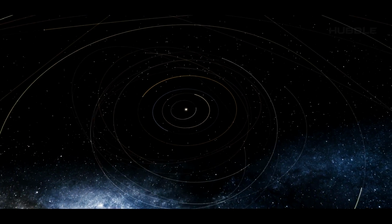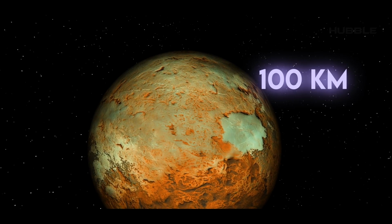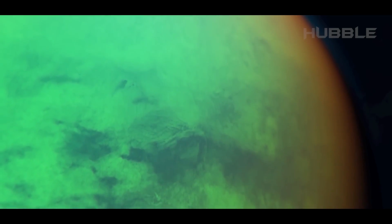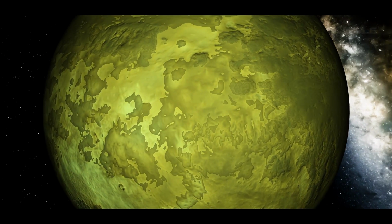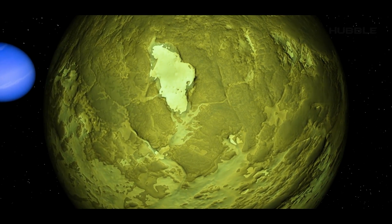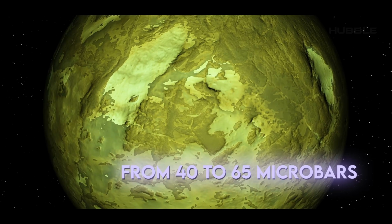The first surprise that Voyager 2 discovered was the presence of a rarefied atmosphere around Triton. The cloud layer above the moon is approximately 100 kilometers thick. Measurements have shown that the atmosphere is predominantly nitrogen, with small inclusions of methane and carbon monoxide. Strikingly, its pressure, which was about 19 microbars when measured by Voyager 2, has increased significantly according to 2010 data and now varies from 40 to 65 microbars. The mechanism behind this phenomenon remains unclear.